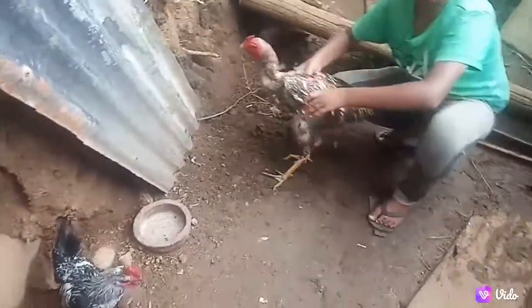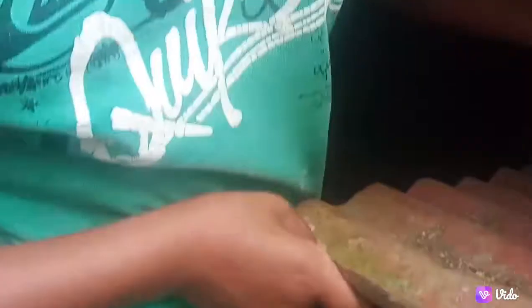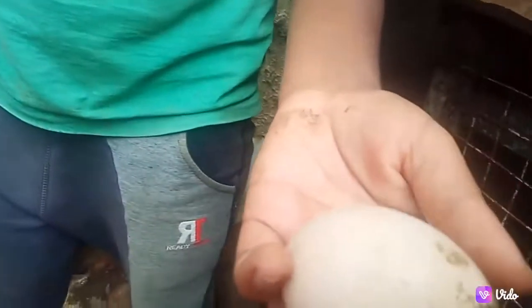And see, I will get the aseel now. See the aseel. Yes, guys, it's going and laying the eggs. I should take the egg. Very awesome, but oops, I'm not going to keep this. I'm not going to sell this egg. I'm going to keep it for a broody chicken.